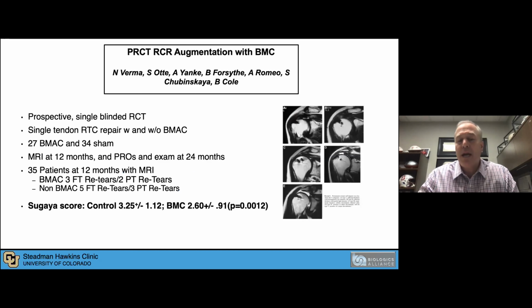Nikhil Verma and Brian Cole are doing a follow-up study to Hernigou's. So they're about midway through this study, and just to tell you some interim results, they have not found double the healing rate, but they have found with the Sugaya score some more, let's just say, improvements in the rotator cuff repair thickness.